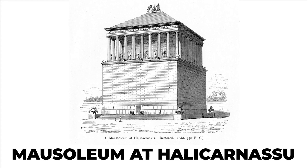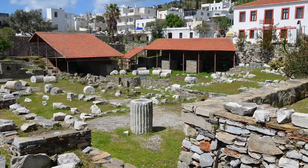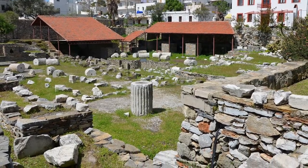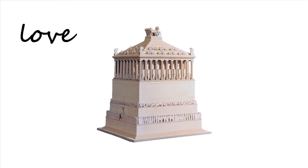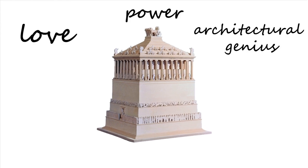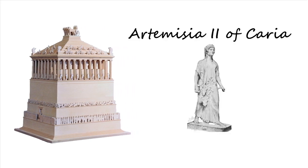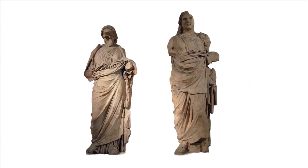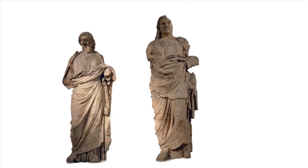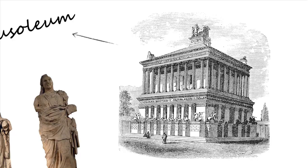Mausoleum at Halicarnassus. Built in the ancient city of Halicarnassus, which is modern-day Bodrum in Turkey, around 353 BCE, the mausoleum was not merely a tomb, but a monumental celebration of love, power, and architectural genius. This magnificent structure was commissioned by Artemisia II of Caria to honor her beloved husband, Mausolus, a satrap in the Persian Empire. Their deep bond and Artemisia's profound grief for her husband inspired the creation of a tomb that would transcend time and become one of the 7 wonders of the ancient world.